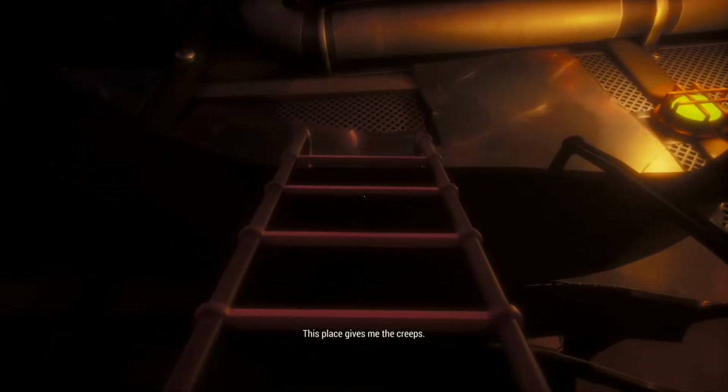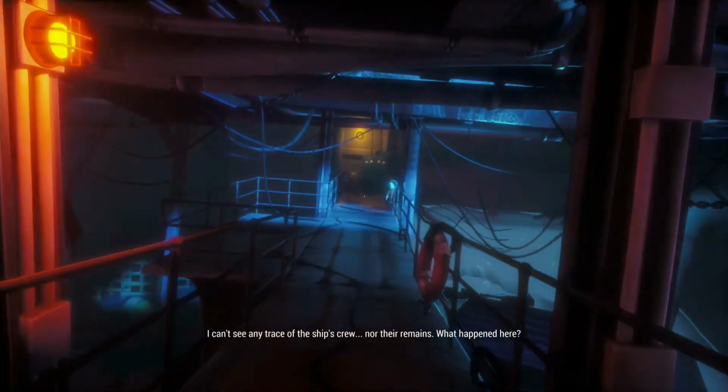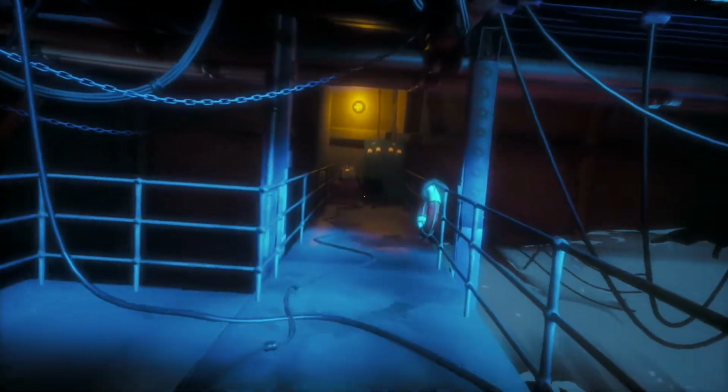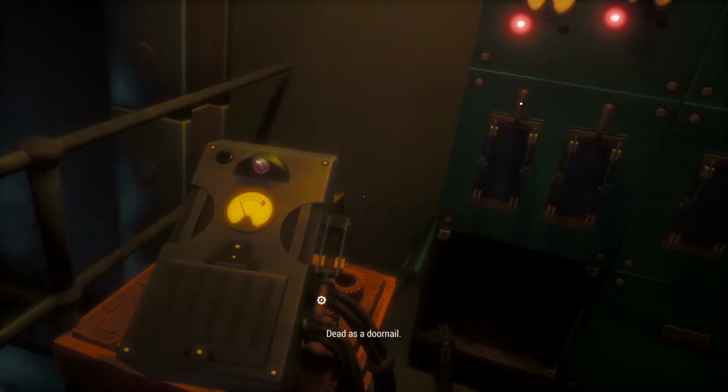This place gives me the creeps. So this is the Lady Shannon, the ship that my husband Harry came here. I can't see any trace of the ship's crew, nor their remains. Dead as a doornail.